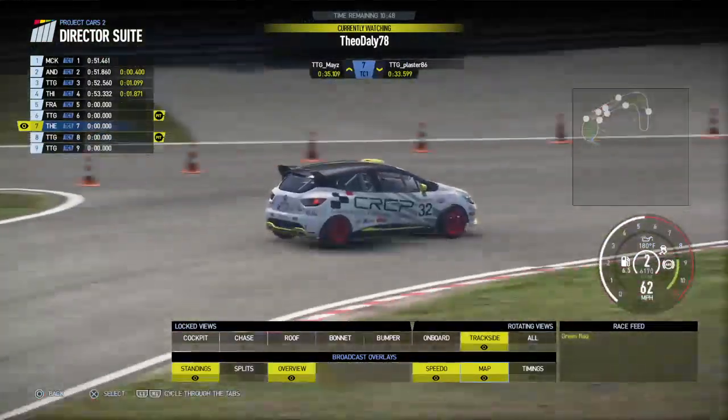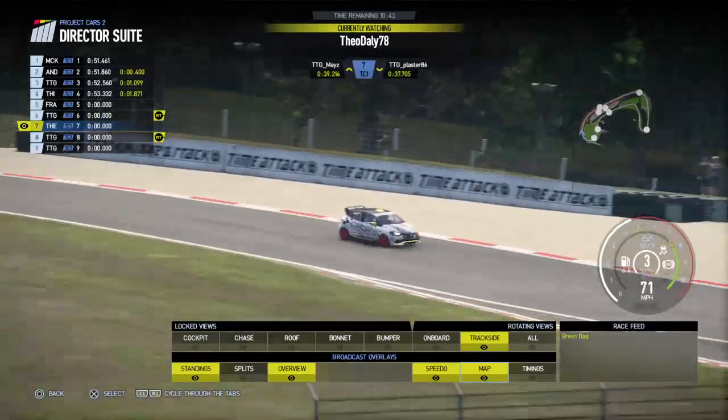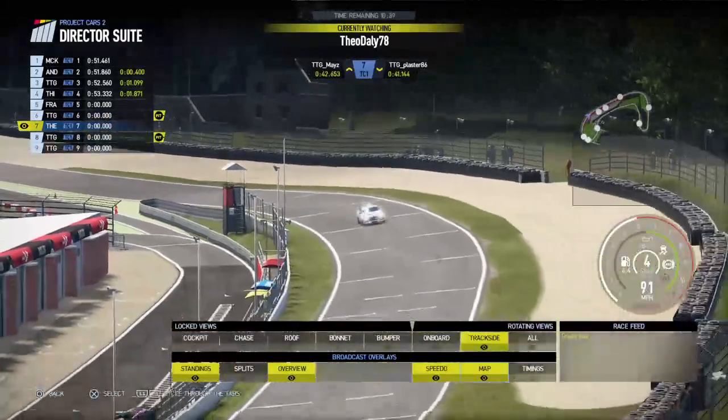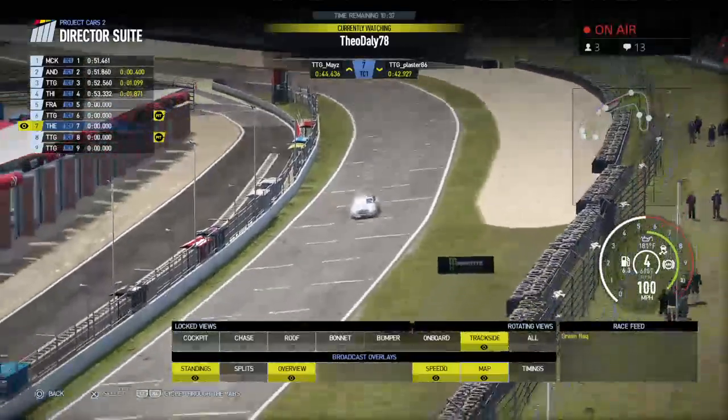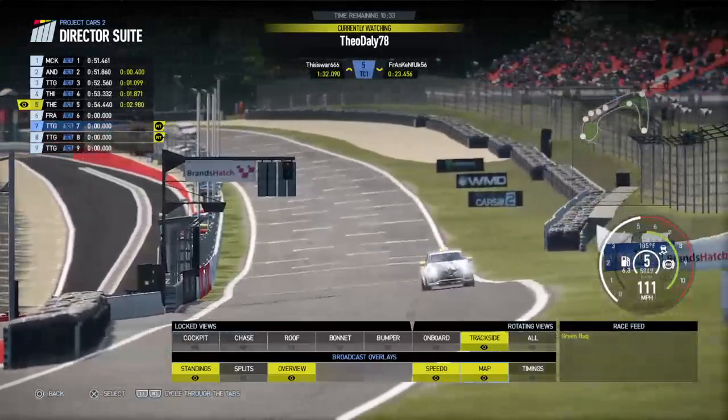So we'll take on board with Theo Daly coming through Clearways, now through the Clock curve. Theo Daly doing a nice job. Of course, he was consistently up there in the top three for most of the sprint race, so watch out for him possibly in the feature race if he puts in a good qualifying performance here.